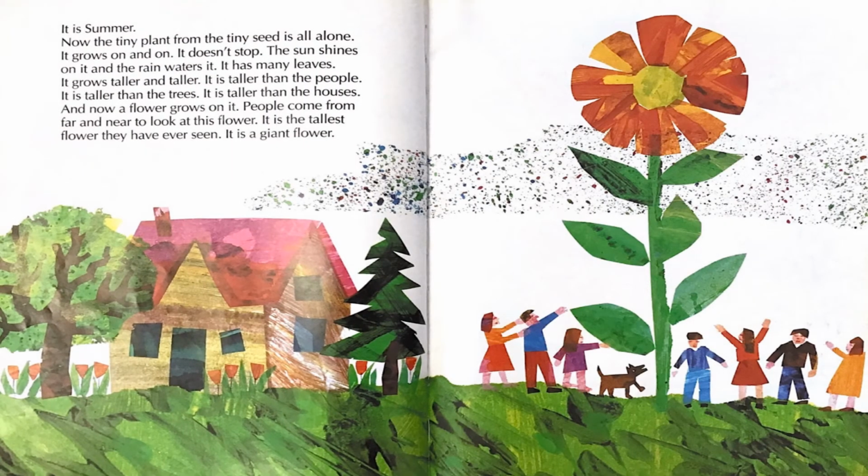It is summer. Now the tiny plant from the tiny seed is all alone. It grows on and on. It doesn't stop. The sun shines on and the rain waters it. It has many leaves. It grows taller and taller. It is taller than the people. It is taller than the trees. It is taller than the houses. And now a flower grows on it.